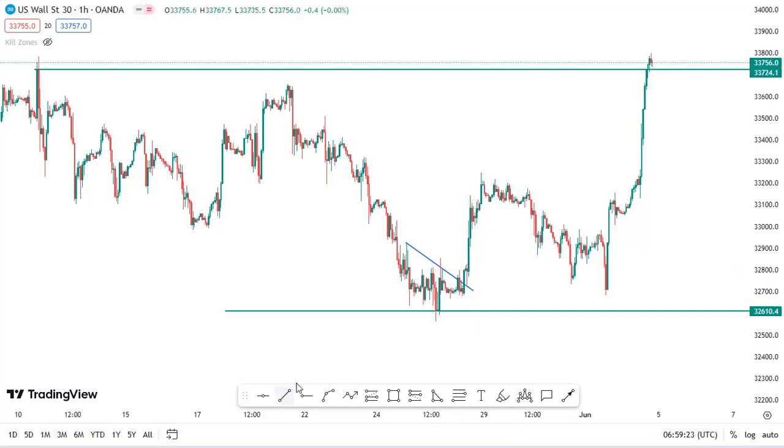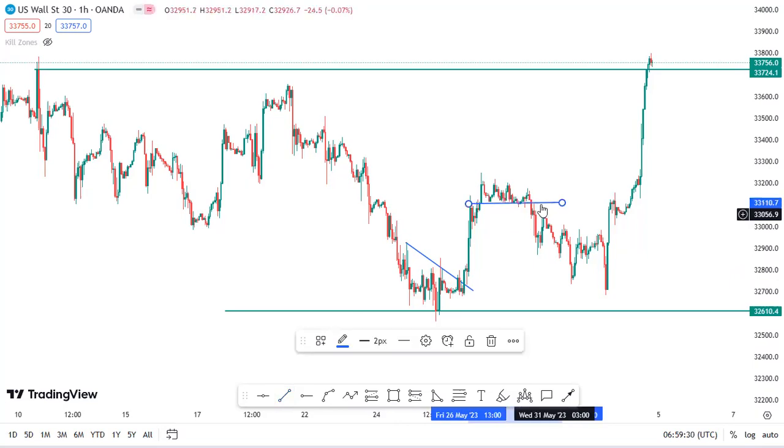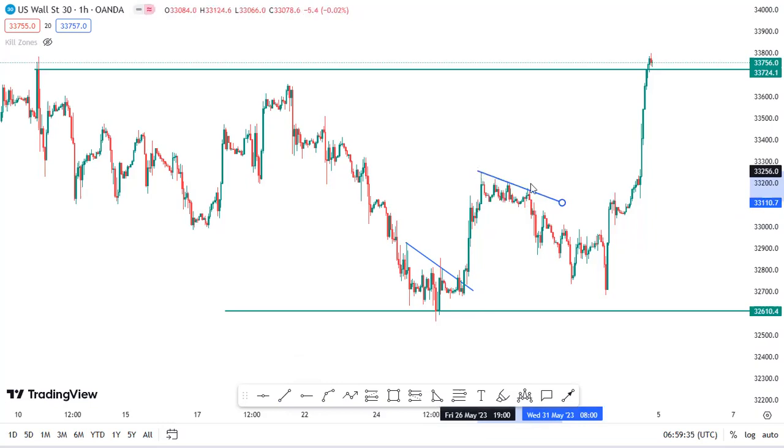So what did the market do? The market instead consolidated here. The market just consolidated here. After consolidating here, this will be your low. This will be your low. As you can see, the market touched this zone, slightly went to the downside and then went back to the upside to consolidate for some time.